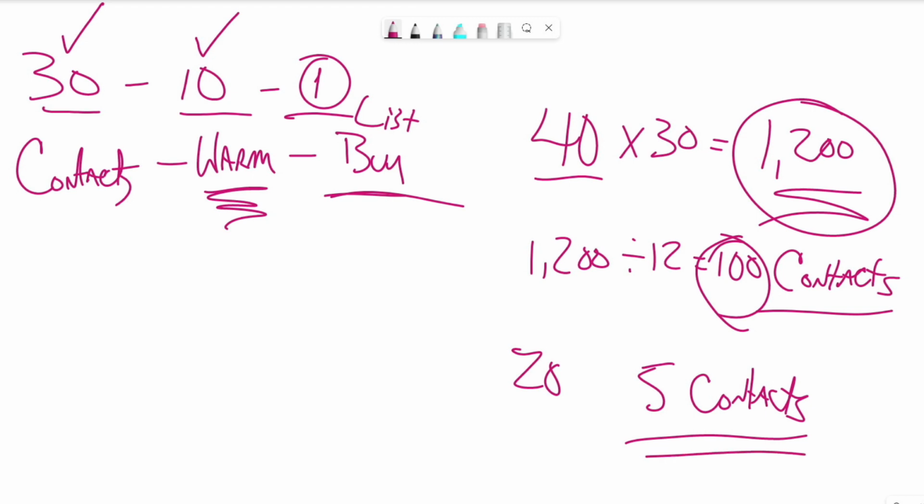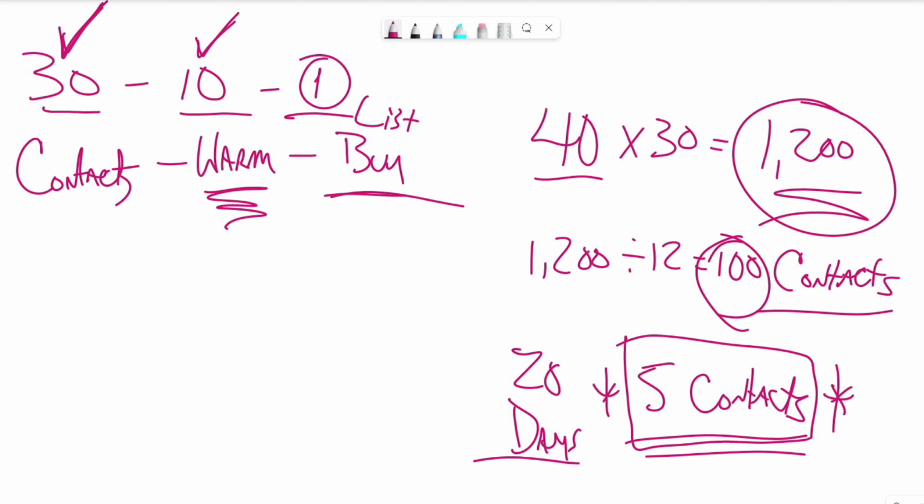Literally, that's working 20 days here, remember? So literally, if you would just go out and try to make 5 new contacts a day, that's what you're doing. That's making 30 new contacts, and for every 30 contacts you make, 10 will be warm, 1 will list or buy. And again, those are new contacts. So it's really getting yourself to be disciplined and consistent in making contacts, making calls, sending letters, doing the items you need to do in order to generate $100,000.